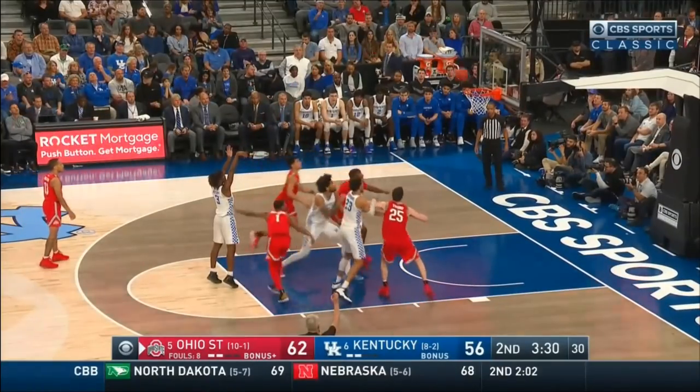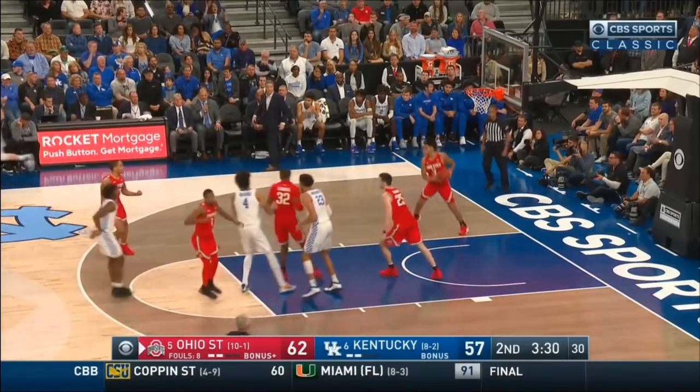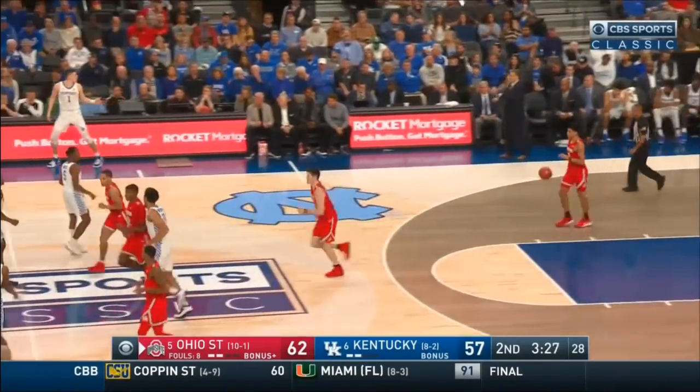And Maxie at the free throw line. I wonder what his dad's doing for a living. Same thing we are. Yeah, exactly.